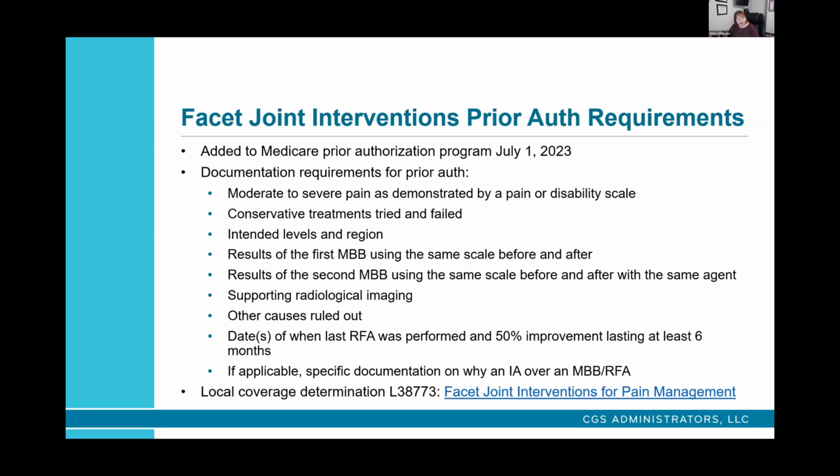If it's for an RFA, we look for dates of when the last RFA was performed, and we look for documentation to show that that RFA resulted in 50% improvement in pain and or functioning lasting at least 6 months. If applicable, we need specific documentation on why an intra-articular injection over the MBB to the RFA, which is actually the preferred route. We based our reviews off of our local coverage determination, the L38773, Facet Joint Interventions for Pain Management, which is located on the Medicare database network. Next slide, please.